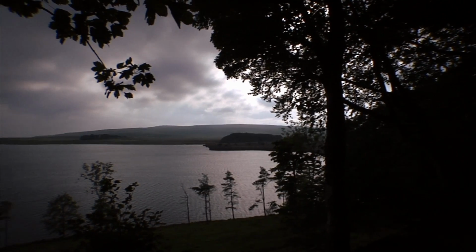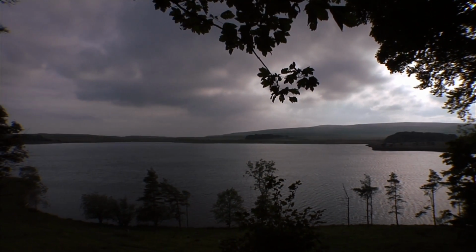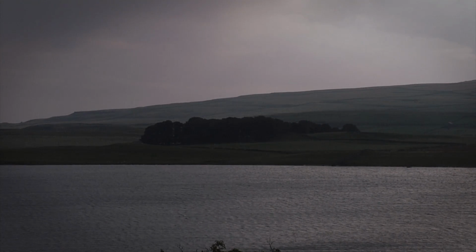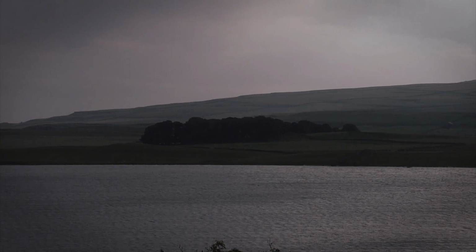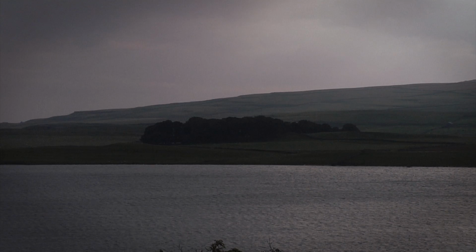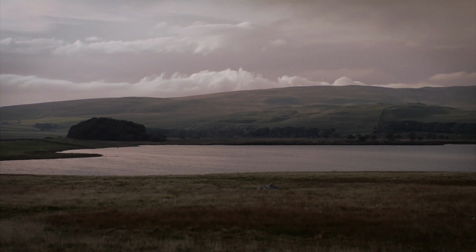The tarn was formed by the action of glaciers in the Ice Age and was also the inspiration for Charles Kingsley's novel The Water Babies. In the present day, water flowing out of Malham Tarn takes an underground route through limestone and emerges at the bottom of Malham Cove. Malham Tarn and the land around it is now a nature reserve owned by the National Trust.